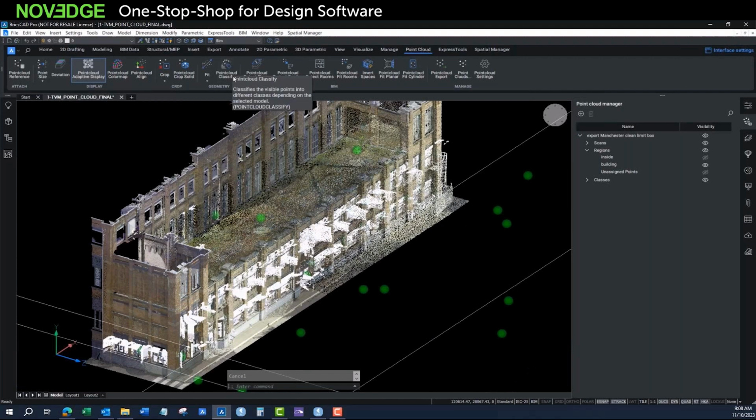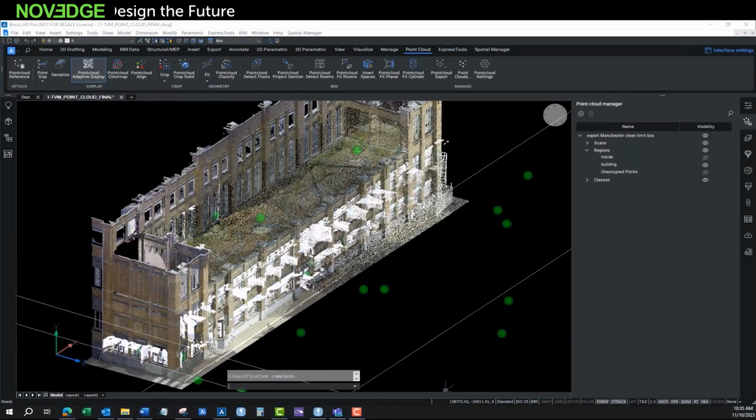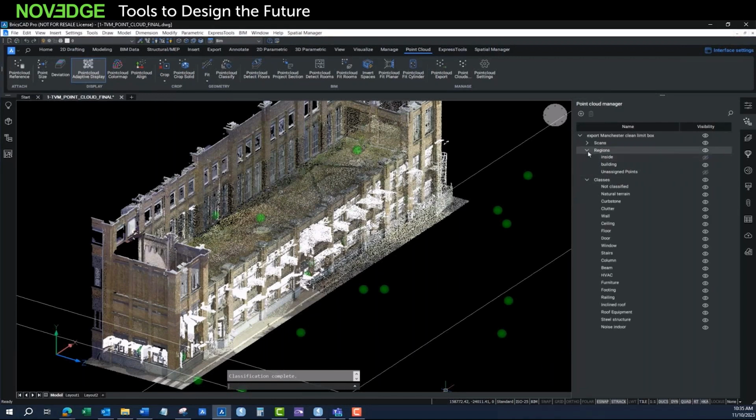Point Cloud Classify can be run from the Point Cloud tab in the ribbon or typed at the command line. And there are 4 different modes to choose from. Here we're selecting Indoor Simplified, as we are only concerned with the interior of the building. Now, the classification process runs in the background and it takes some time. That's going to depend on, first, the size of the point cloud, and secondly, the computer doing that processing. As I said, this could take quite a bit of time.